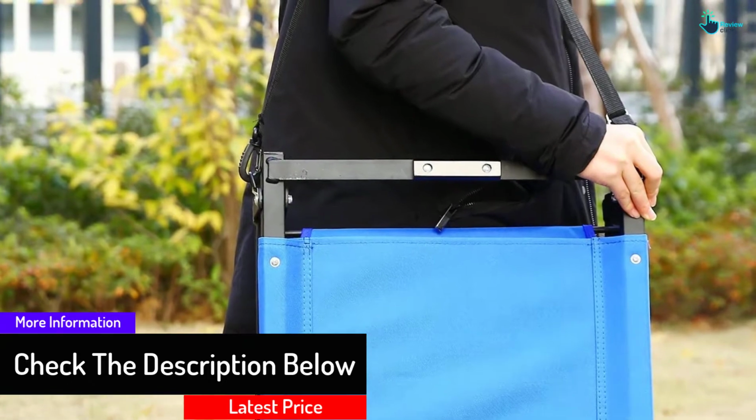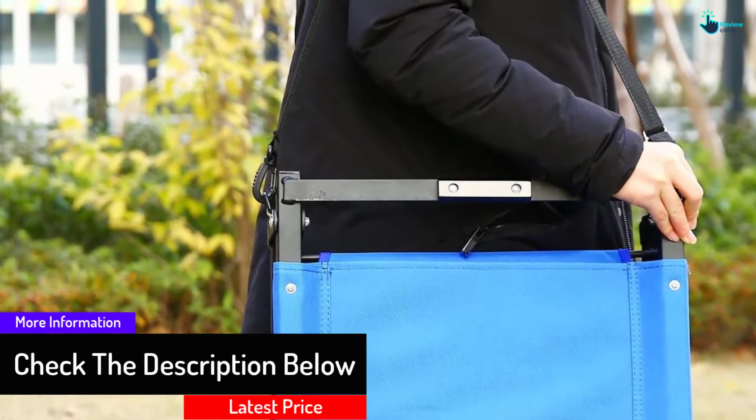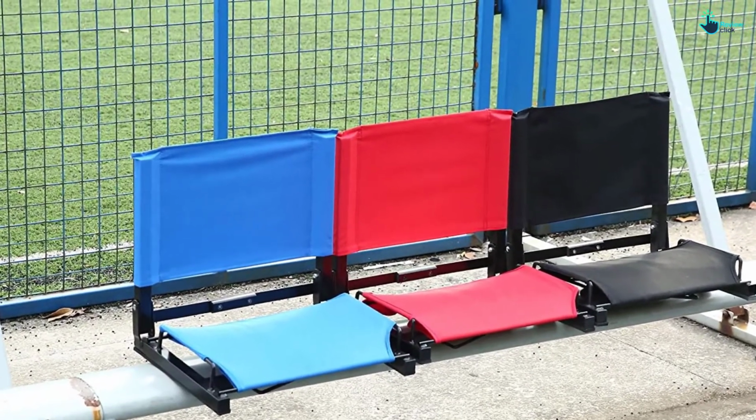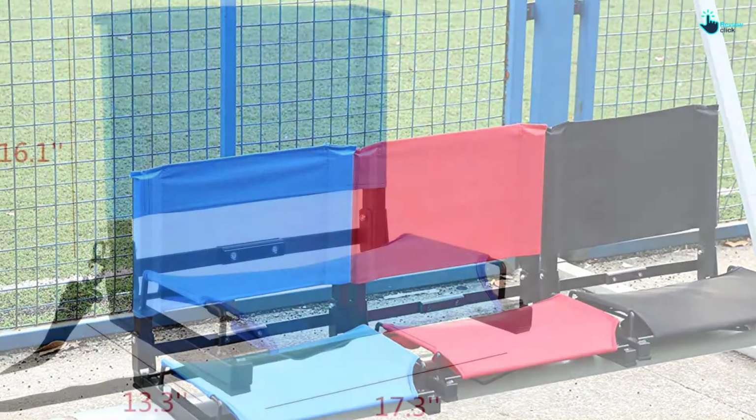Rubber non-slip skids make sure this seat stays where you want it to. It doesn't matter the type of bleacher seat you have to sit on, this stadium seat should fit just right.